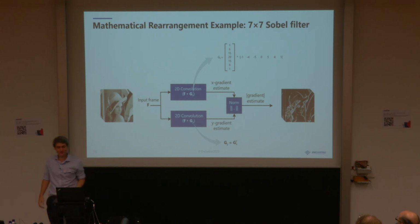So the computational cost of this has gone from being 7 times 7, 49 multiply accumulates per output pixel, to now being 7 plus 7, 14 multiply accumulates per output pixel. So just by thinking a bit, we have reduced our computational complexity by a ratio of 3.5 to 1. So it's a huge, huge improvement.